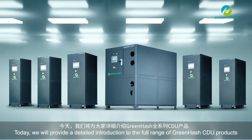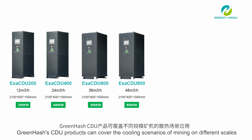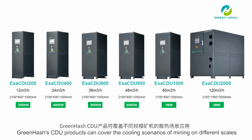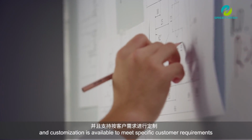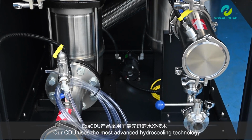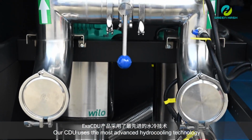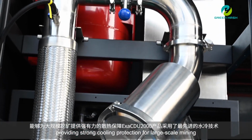Today, we will provide a detailed introduction to the full range of GreenHash CDU products. GreenHash CDU products can cover the cooling scenarios of mining on different scales. The current product series can accommodate capacities ranging from 200 kW to 2 MW, and customization is available to meet specific customer requirements. Our CDU uses the most advanced hydrocooling technology, providing strong cooling protection for large-scale mining.